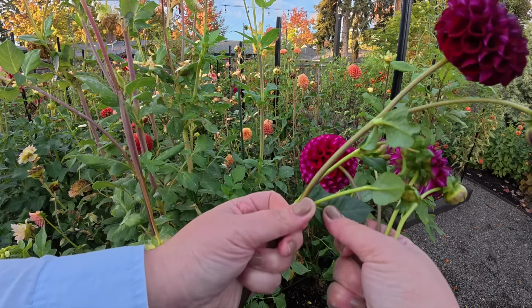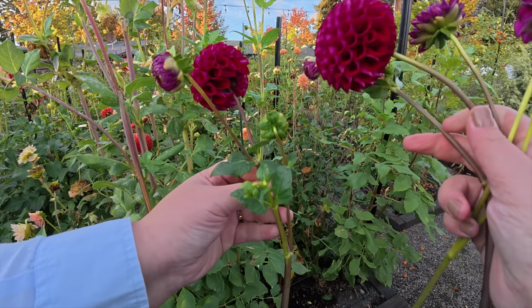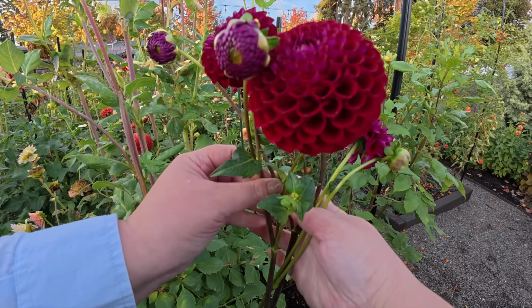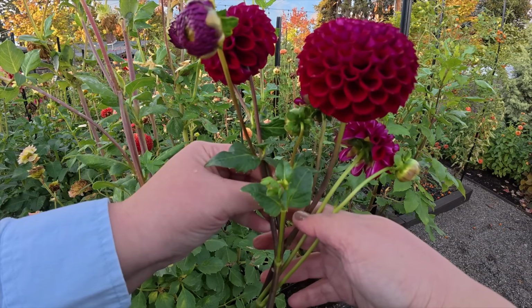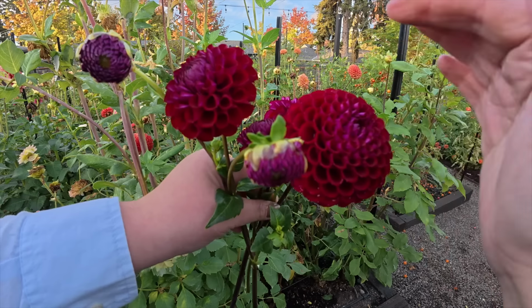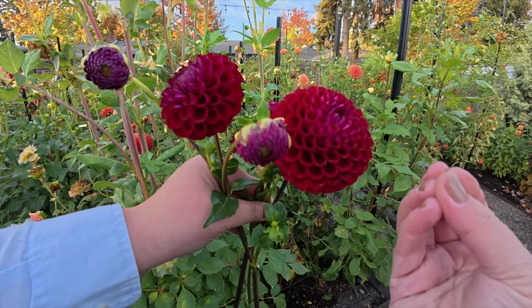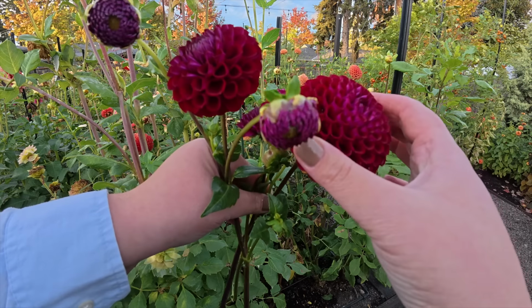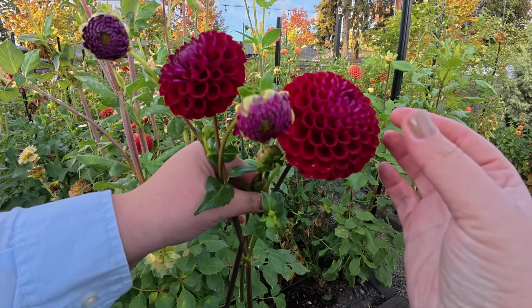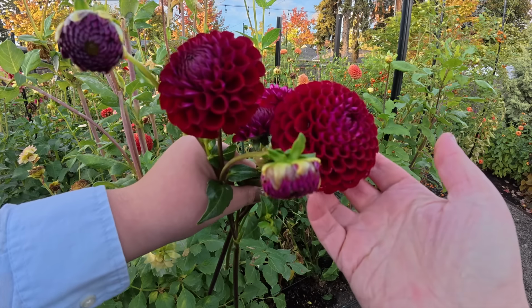I also like Rip City. I don't have that one in my garden this year, but that's another really beautiful dark burgundy color. This is more of a dark purple. I think it photographs really well. And what really draws me to this one is the shape. I love a good ball variety, especially ones that are so tight in form. And just look at the uniformity on this, how stunning it is.